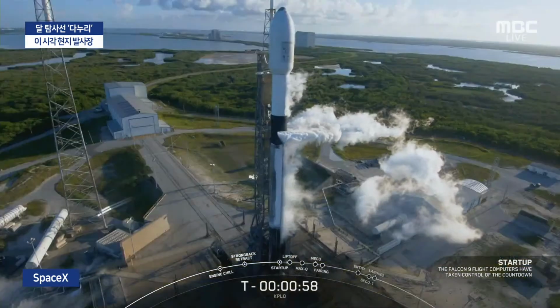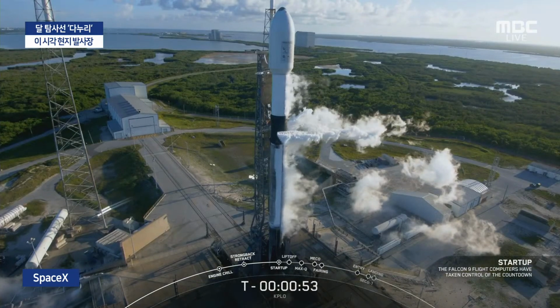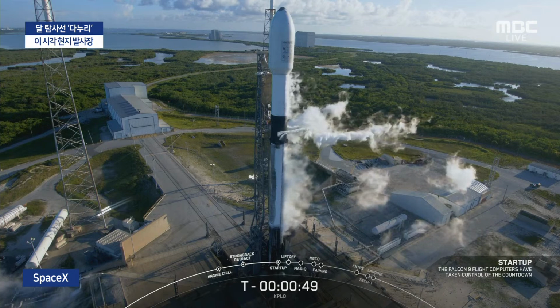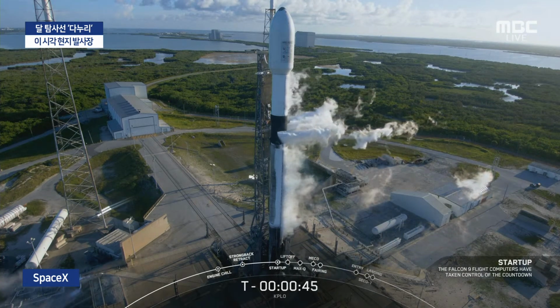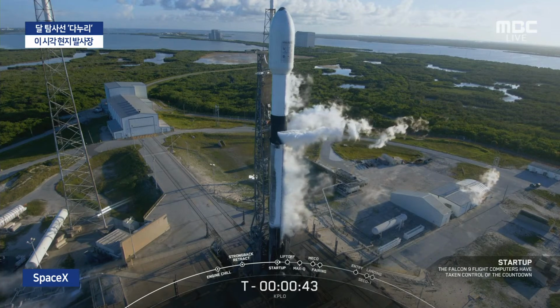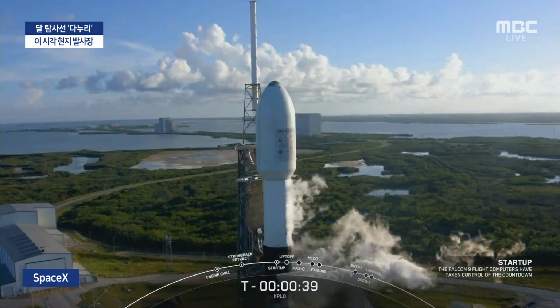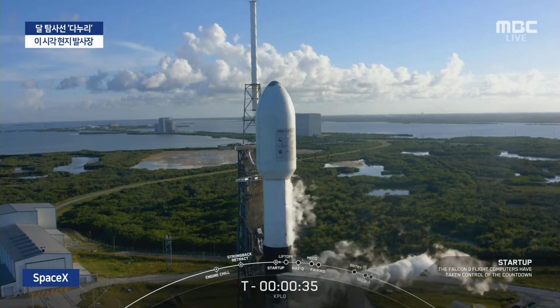Falcon 9 is in startup. The vehicle is in startup, which means that both stages are beginning to pressurize for liftoff. LD is go for 2 and 24. The launch director has given the final go. All systems are go for launch of Falcon 9 with KPLO.